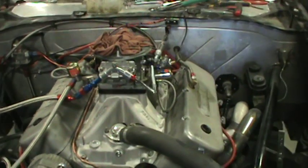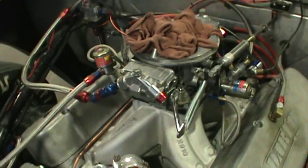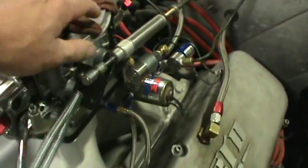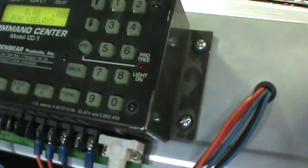So what I've done now is something that I don't really like to do, but I'm slowing the car down to run 990 so that I can go heads up with this guy. So what I've done here is it's got an air throttle stop, and I can show you. I put my command center in. So this is the command center, and what that does is controls the throttle stop.